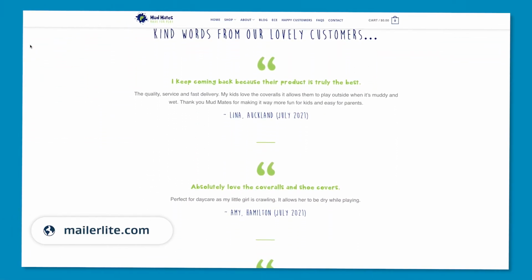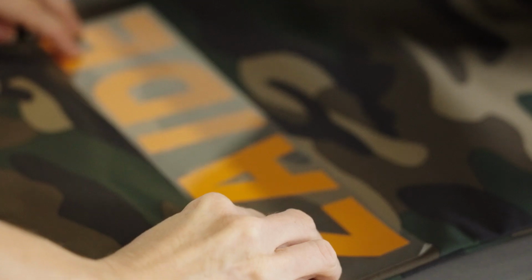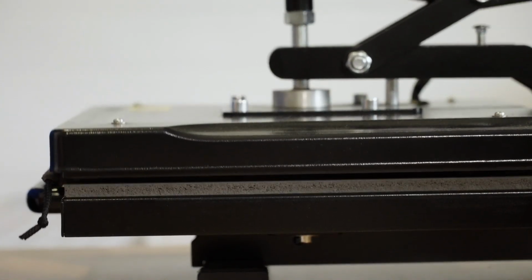I also use MailerLite as my email marketing platform, and this is another way to keep in touch with customers and potential customers who are on my mailing list. I send out links to my blogs, any offers or sales that I might be running, or inform them of any new products. I think it's really important to have an email database and to keep growing it, because you actually own that, not like Facebook or Instagram, which could just disappear any day.